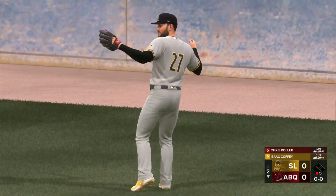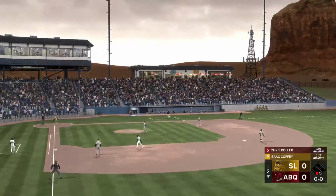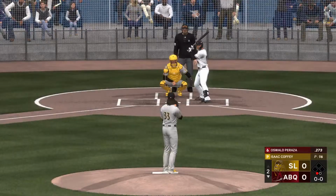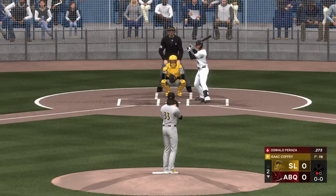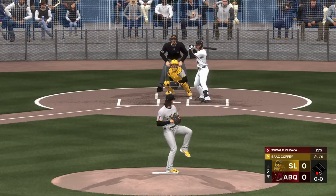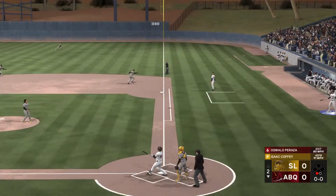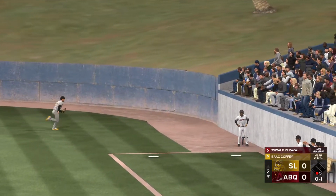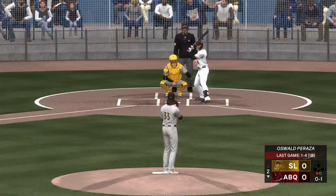Not a lot of minor league outfielders can make that play, but the designated hitter, batting sixth, showing he's got the goods. A center field prospect like this is valuable to any organization. So up next, Oswald Peraza. Swing, high fly down the right field line. And that is a foul ball.